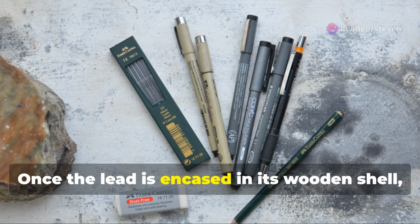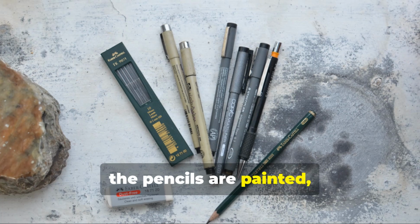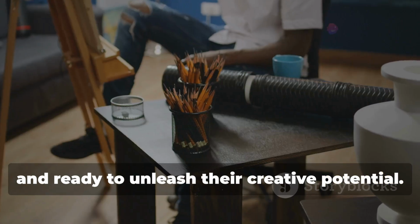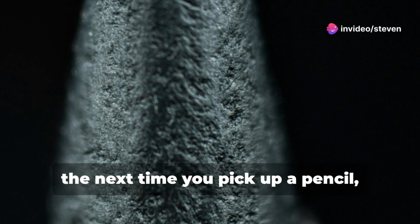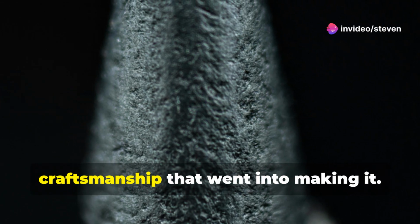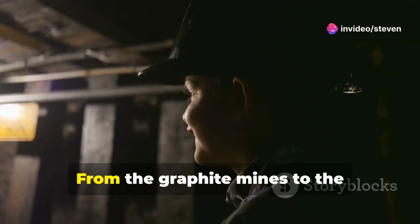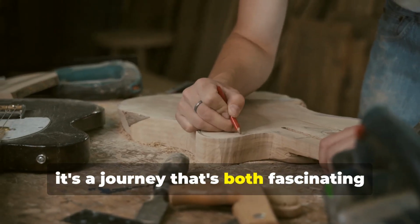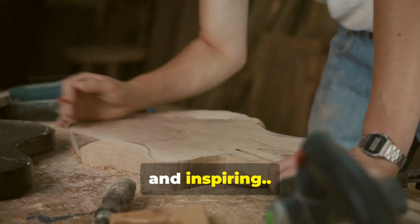Once the lead is encased in its wooden shell, the pencils are painted, sharpened, and ready to unleash their creative potential. So the next time you pick up a pencil, take a moment to appreciate the craftsmanship that went into making it. From the graphite mines to the woodworking shops, it's a journey that's both fascinating and inspiring.